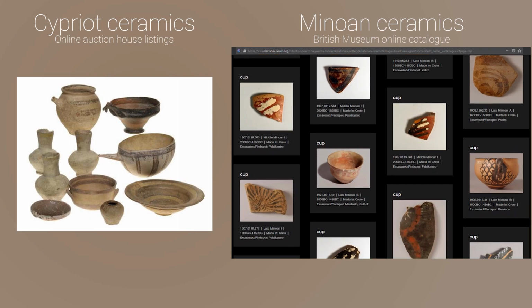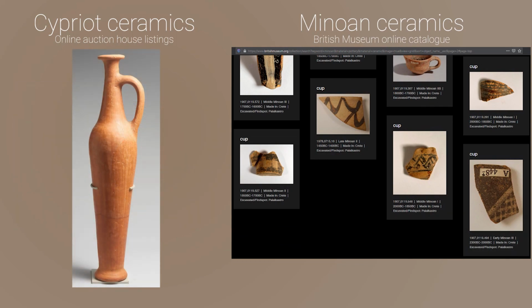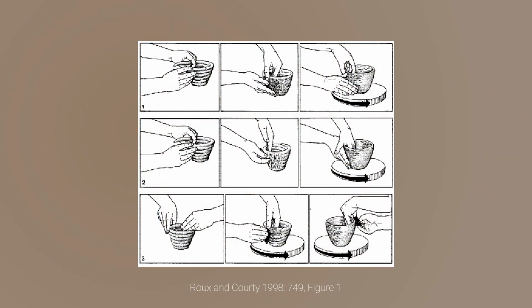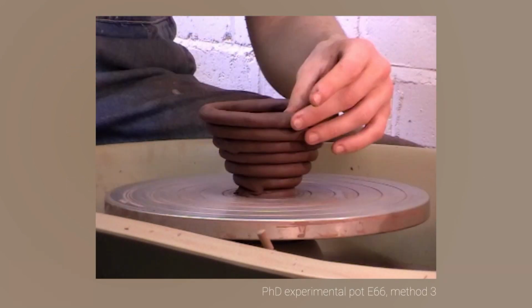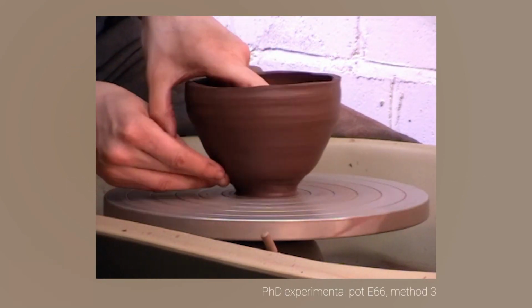Thus, the generalized typeset was born, allowing me to assess the different macroscopic traces for specific methods of wheel coiling, described by Roux and Corti. The typeset was formed of untempered, commercially available clay and represented 8 different shapes and 3 different wheel coiling methods. The 24 distinct combinations of forming method and vessel shape were repeated 5 times, and the potting process for each was recorded on video from the side.